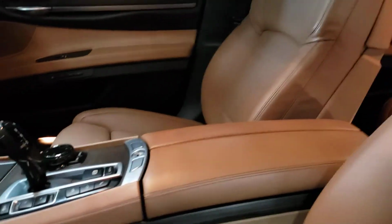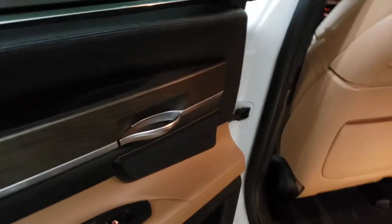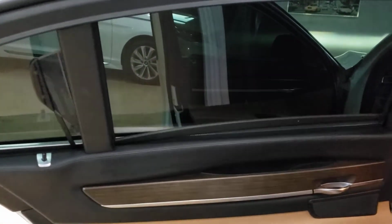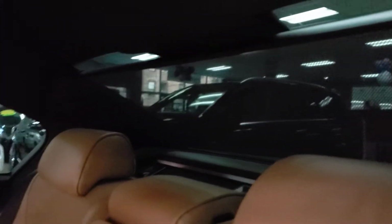Now, let me start this thing, because I'm not done. I'm not done showing you stuff in the back. I gotta show you this gangsterness. All right, look at this. You don't wanna be seen? You're not gonna be seen. If you wanna have complete privacy, you will have complete privacy. Look at this. It's cool. Look at this. Look at that.